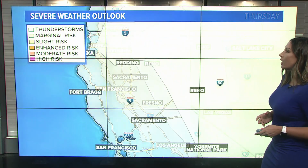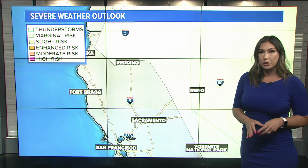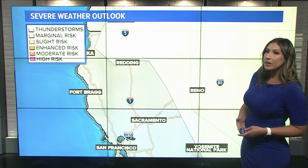Otherwise, just try to stay clear and avoid the area altogether. Now, we've also been tracking here a severe weather outlook, so thunderstorm potential over the next 3 days. So now we've passed through Wednesday, we have Thursday and Friday that we are still tracking more thunderstorms, and may even last into the weekend.